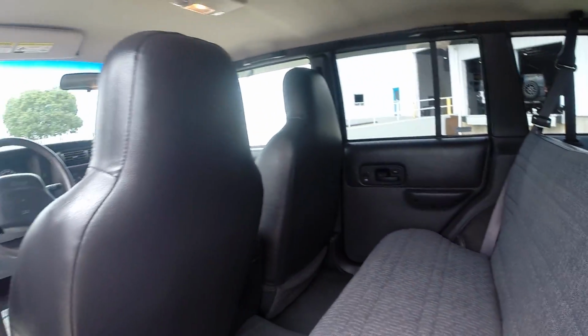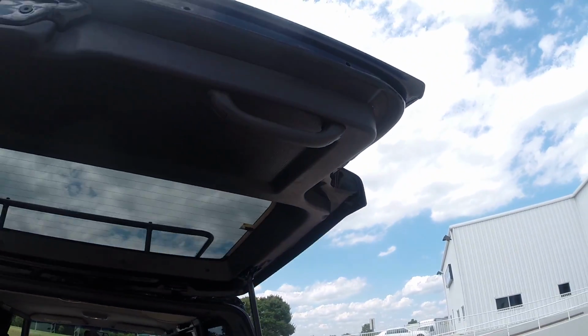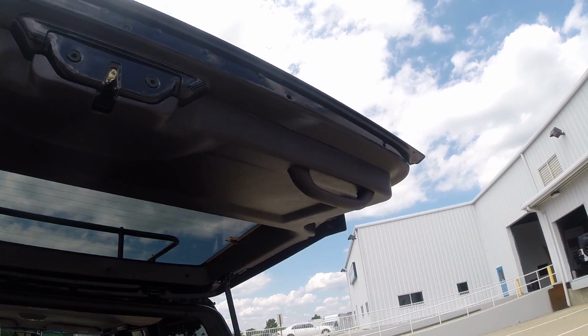Carpets are absolutely spotless. We did a brand new headliner like we do in 90% of our Cherokees because they do have a tendency to sag. So you have a new headliner. Back of the seats are very clean. Door panels are very clean. As you see, the gate shocks are very strong. A lot of times these things fail.